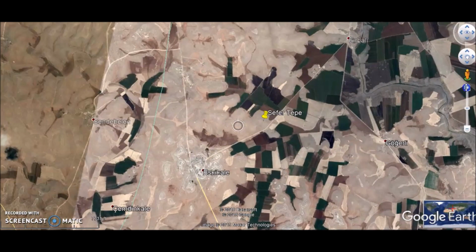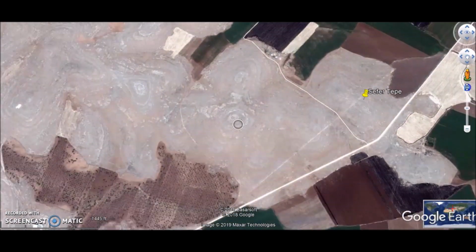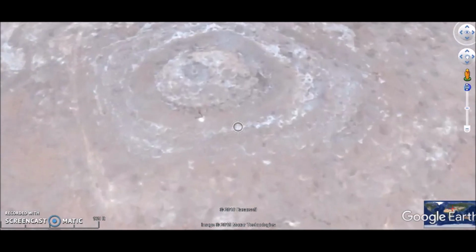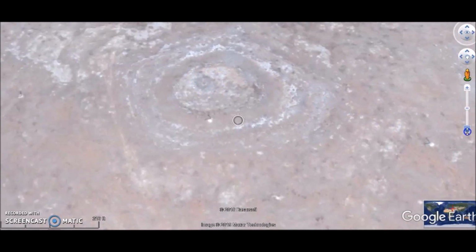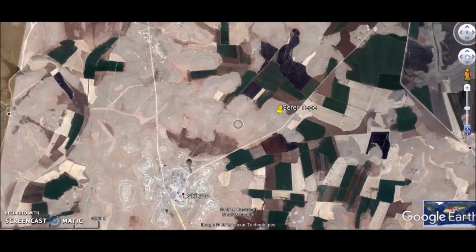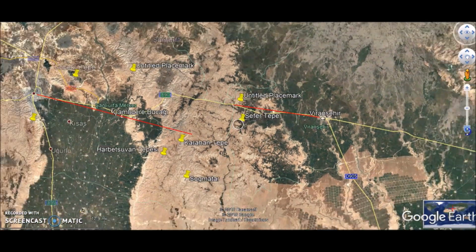But I put a place mark down for Sefer Tepe, even though I don't know exactly where it is. You look at these little mounds in this area, and you can go to any of them, and it appears there are circular ruins right on top of them in so many areas. There are a lot of places here where T-shaped pillars were put in circular formations about 11,000 years ago.